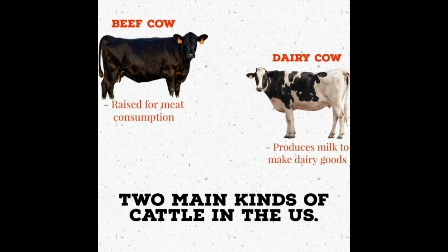So now transitioning a little bit from what Steph was talking about with the meat side of it, we're going to talk a little bit about the 2 main kinds of cattle that we have in the U.S. There's a ton of different breeds, a ton of different uses for them, but we mainly have cattle that are raised for meat consumption, which would be like a beef cow, and we also have dairy cows, which are mainly used to produce milk and other dairy goods that we eat on a daily basis. Beef cattle are raised just for meat production. The meat of mature or almost mature cattle is known as beef, and there are 3 main stages: the cow-calf operations, backgrounding, and the feedlot operations.